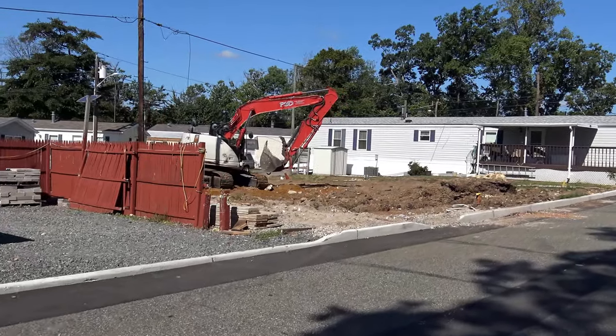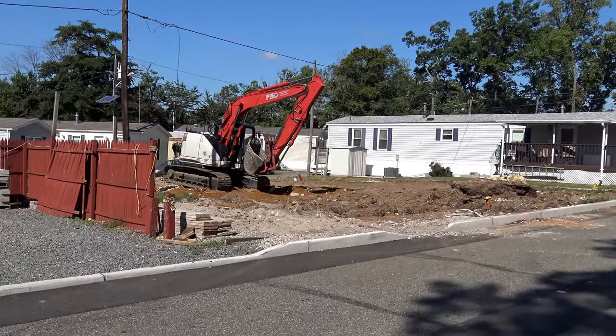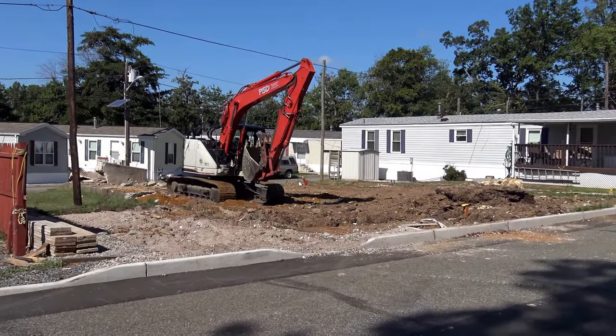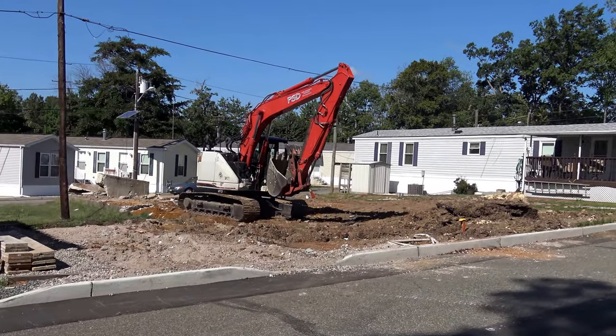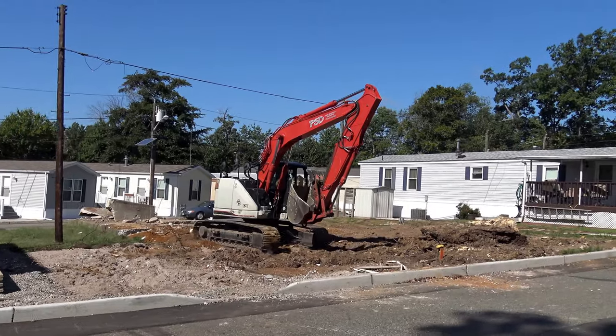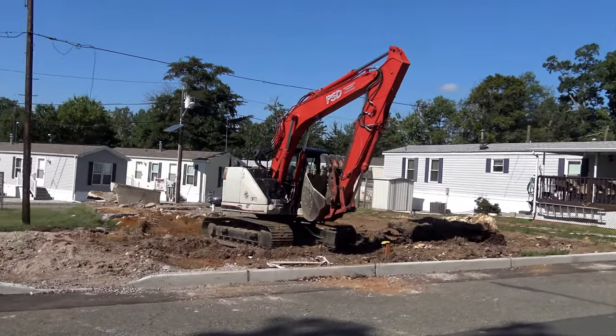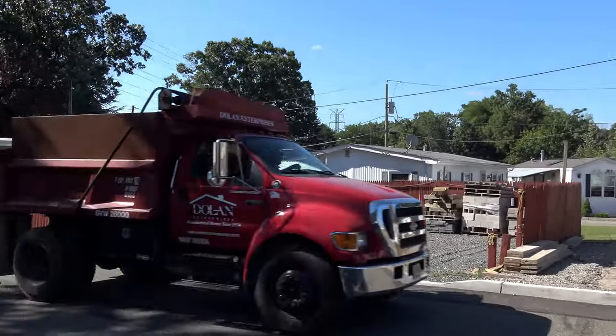Okay, here you can see what I call a digger. This is a serious, unedited reality TV show here at Edison Mobile Estates. This digger is going to dig up all this concrete and put it on our truck that's arriving.